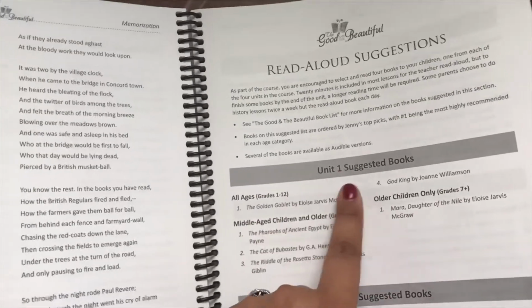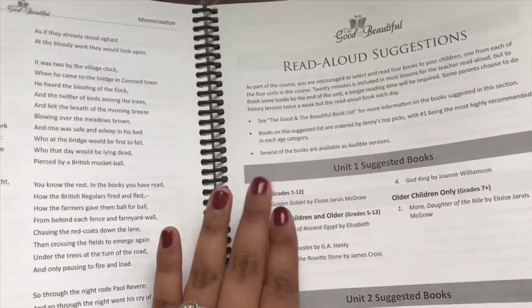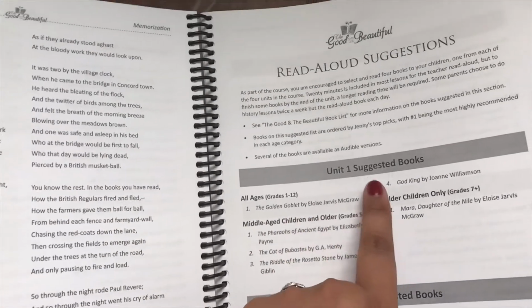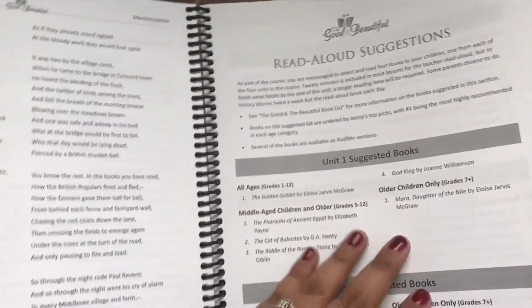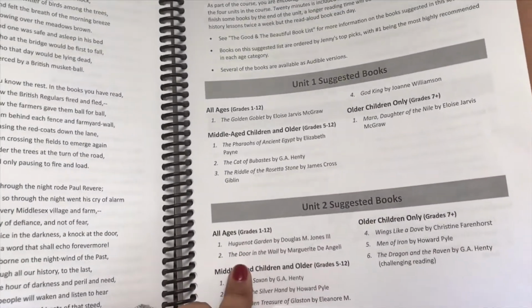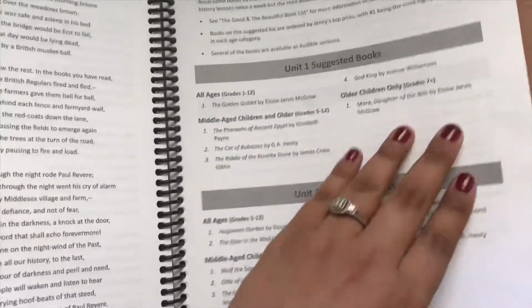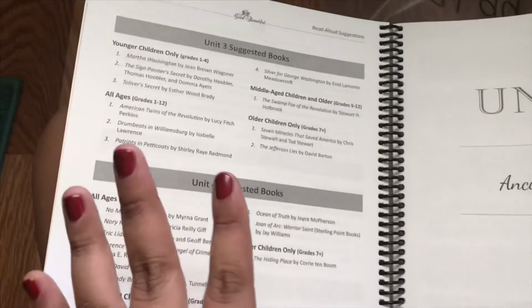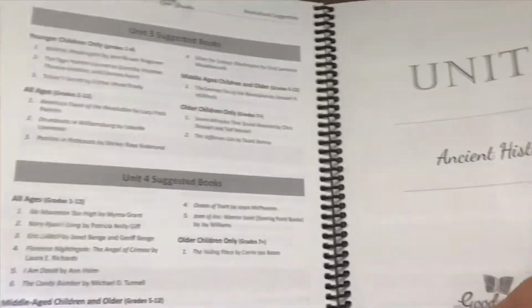So we're going to go to the read aloud suggestions, okay? These are just that, suggested books. You do not have to do them. However, I choose only one. Like The Golden Goblet, I read it through the Ancient Egypt unit, and it was amazing, right? And I didn't have them do any of the other ones. Same thing, I read The Door in the Wall for the Renaissance period. And now that we're up here, I'm reading Martha Washington. So they have suggested books, but you do not have to read them.